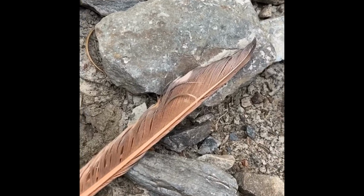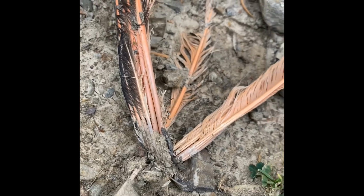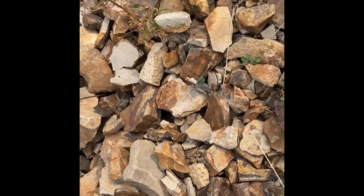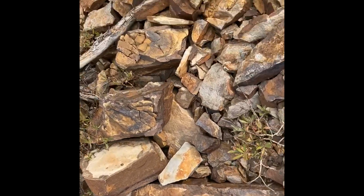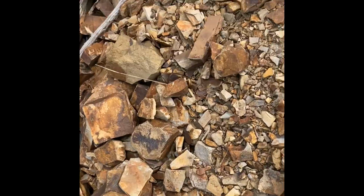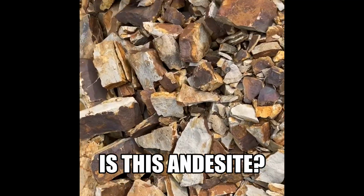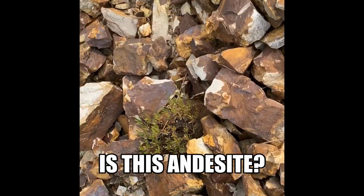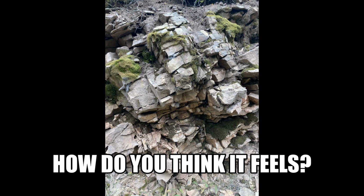I wonder what kind of bird this feather is from. It's pink, but I wonder if it's from an osprey. Is this andesite? Or this? How do you think it feels?